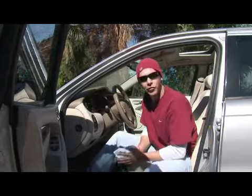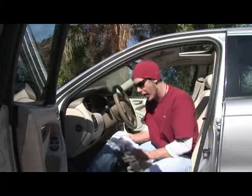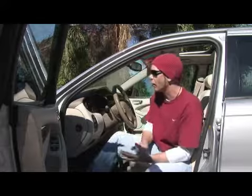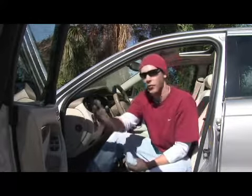Now, if they're leather, you're definitely going to get a leather conditioner to use on there. If they're made of some sort of material, you're going to want to get some upholstery cleaner and get in there really good. After you've done scrubbing it, you're going to want to take your vacuum, your shop vac, and get all the excess moisture out of it. Now, probably the last thing you're going to want to do is dress it up, maybe with some Armor All or something to make it nice and shiny.